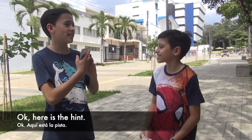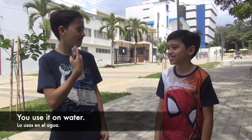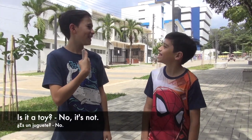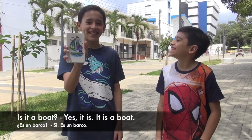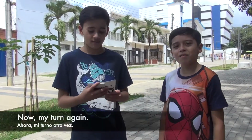Here's the hint. You use it on water. Is it a toy? No, it's not. Is it a vehicle? Yes, it is. Is it a boat? Yes, it is. It is a boat. Now my turn again.